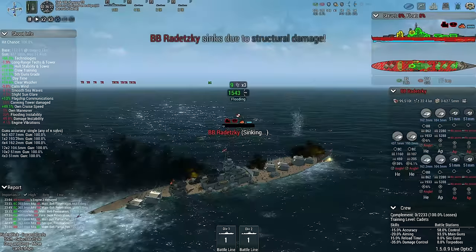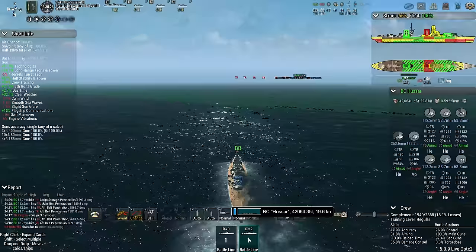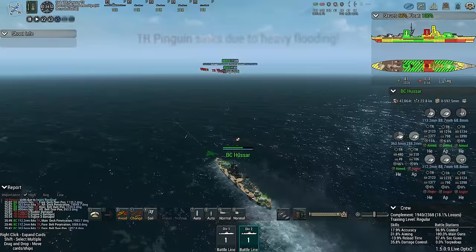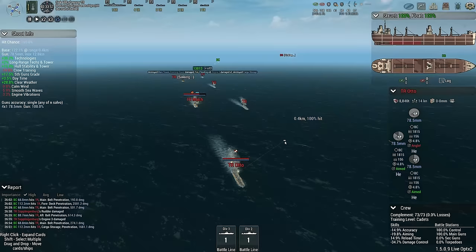Well, I don't think the transports are going to offer much in the way of resistance. Hussar is also very capable of dealing with them, with all these small guns. One of the transports, out of interest, 78.5 mil. Yeah. They're all going to get totally wrecked, and you can enjoy that.